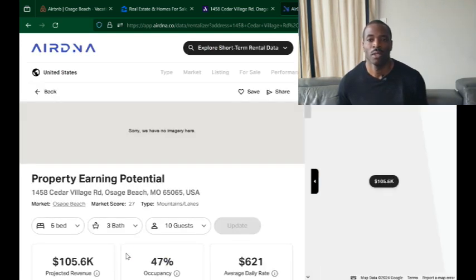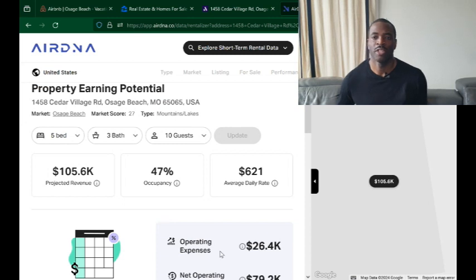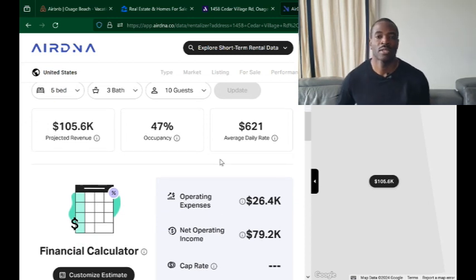Boom. And then you can see that Airdna projects that this same property will make $105,000 per year with an occupancy of 47%, which is in line with what we saw at Rabbu, with that seasonality peaking in the summer months. And they give you an estimate of the operating expenses. I will tell you that this operating expense number is way off.